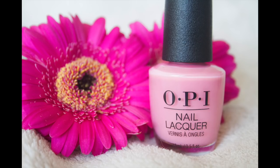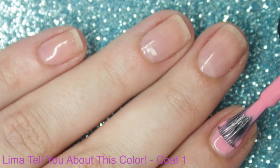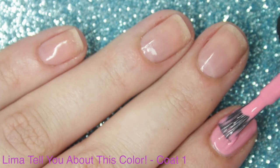Next up, I have Lima Tell You About This Color, and this is a really nice light Barbie pink. I don't usually go for this shade of pink, but I think this is a really nice one.